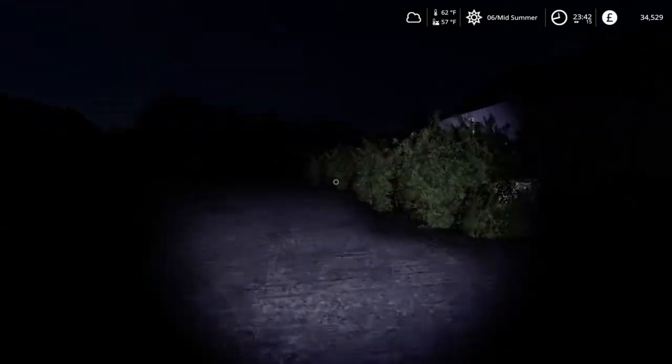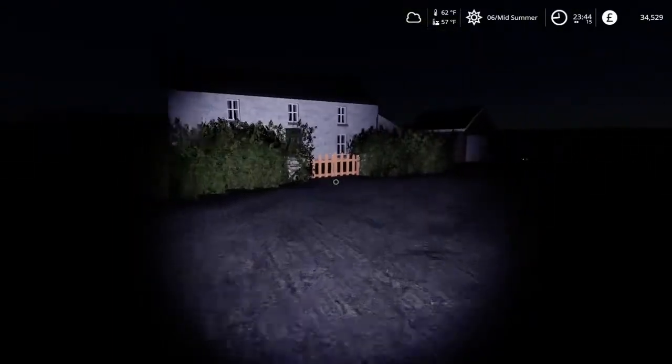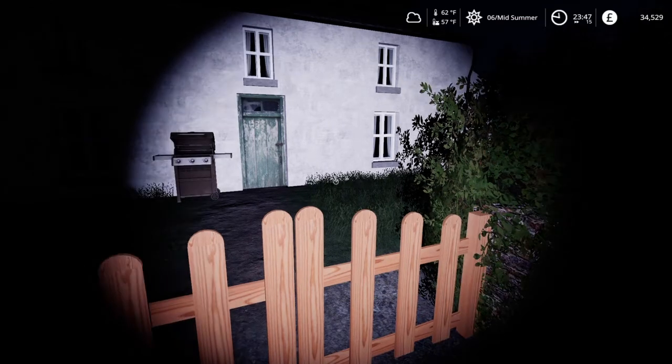So, I think I'm going to go get some shut-eye. And, look, I can't even find the house. Yeah, I'm going to go get some shut-eye, and we're going to try this again. There's no guarantee that this is going to be grass in the morning, but let's hope it is, shall we?